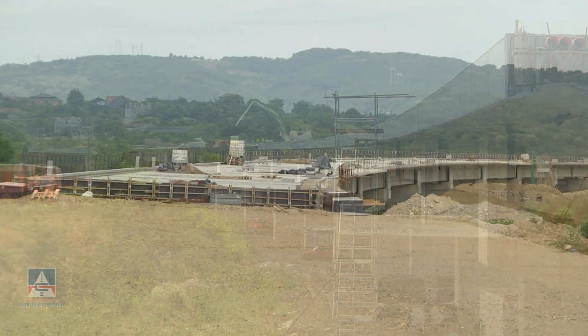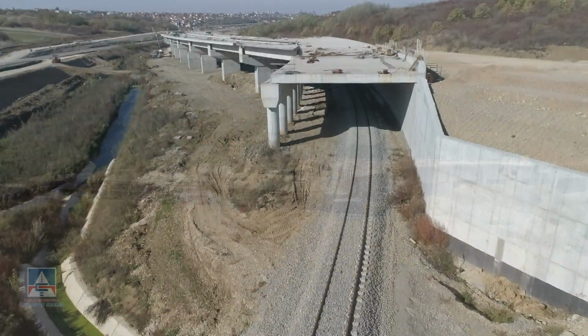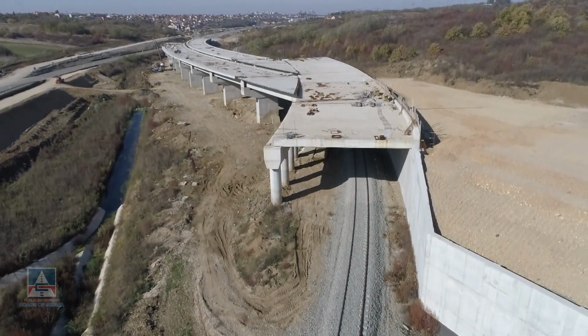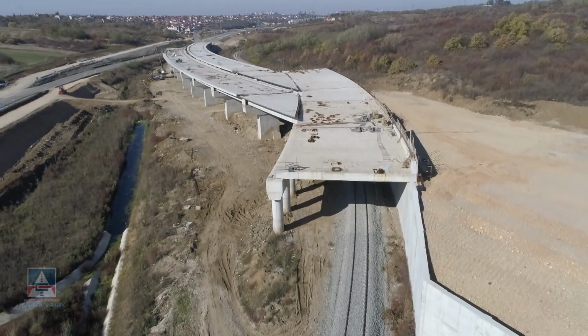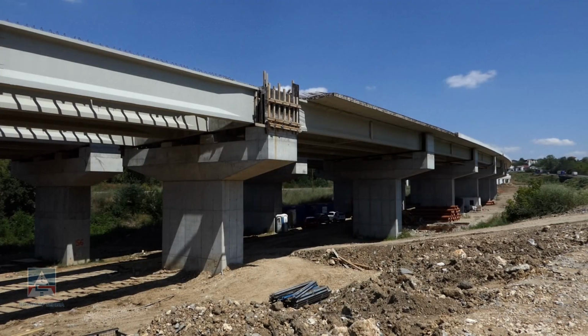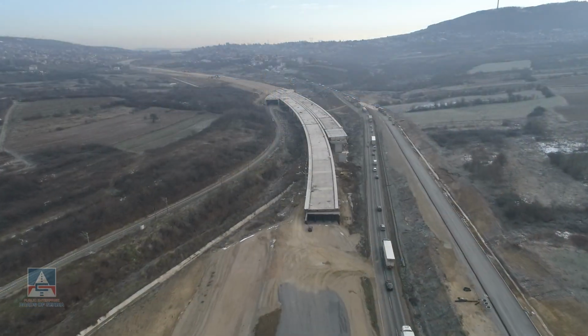In the zone of intersection with the railway line, a bridge structure was built over the railway, with a span of 15.5 meters, perpendicularly to the railway track axis, approximately 110 meters long. In that way, the railway track in the intersection zone is concealed in the structure that serves as a tunnel for the railway track.